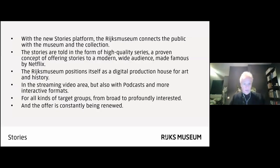So, with the new Stories platform, the Rijksmuseum connects the public with the museum and the collection. We use high quality series like Netflix does. The Rijksmuseum positions itself as a digital production house for art and history, in the streaming video area, but also with podcasts and all kinds of different interactive formats we use for all kinds of target groups. And the offer is constantly being renewed, so we make new series all the time to engage people.